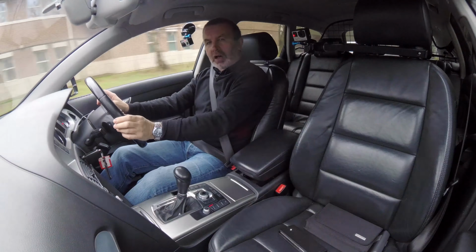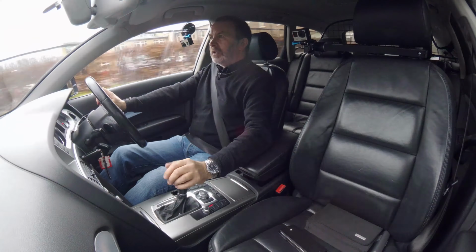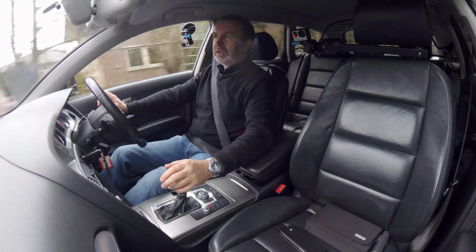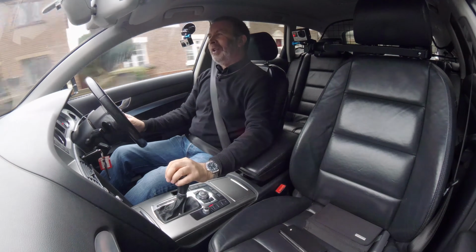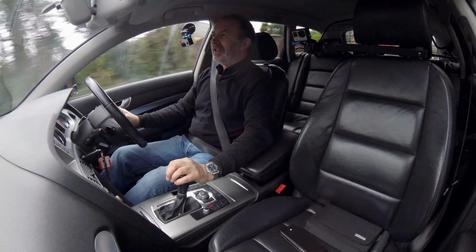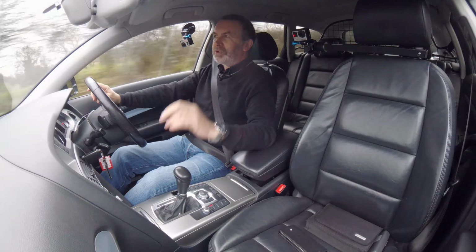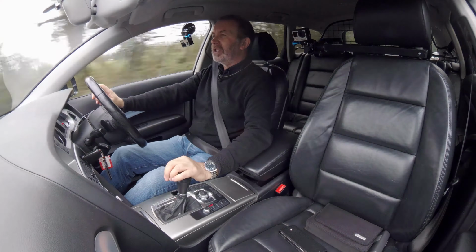Make a great second car for somebody who doesn't do a lot of miles. So we had one a few months ago, £20,000, and I think if you blindfolded a driver and he managed not to crash, I don't think you'd be able to tell the difference which one was which. It drives that good. 162,193 miles.